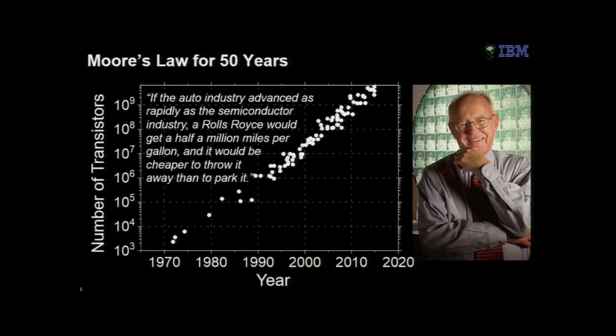As stated by Gordon Moore himself, after 50 years, if the auto industry advanced as rapidly as the semiconductor industry, a Rolls Royce would get 500,000 miles per gallon, and it would be cheaper to throw it away than to park it. I guess it's especially true in places like Boston, right?